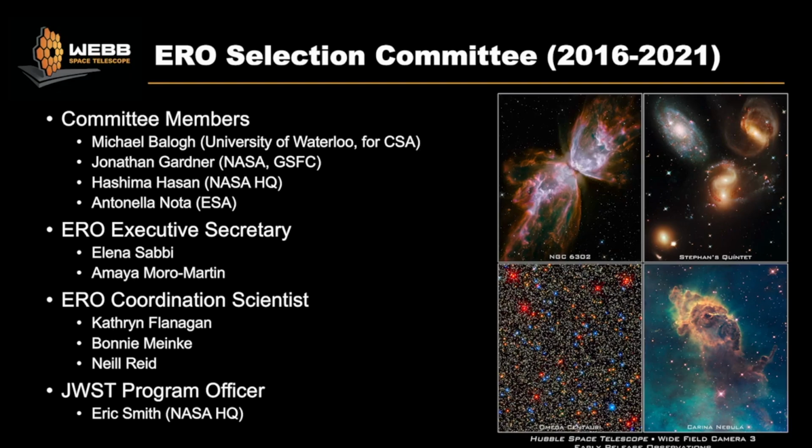So nevertheless, we proceeded, and the way that the early release observations were arranged is that there was what's called a selection committee that existed between 2016 and 2021, with committee members that you see here, representatives from the different space agencies, and with a lot of representation from the Space Telescope Science Institute.